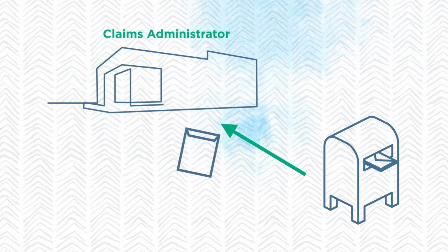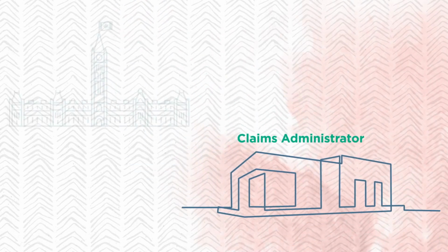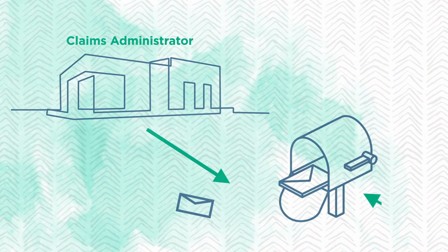Once the claims administrator receives the additional information, they will then reprocess your completed claim form and all related documents. Once deemed complete, the administrator will send your claim to Canada to review. The administrator will send you a letter to confirm that they have completed this step.